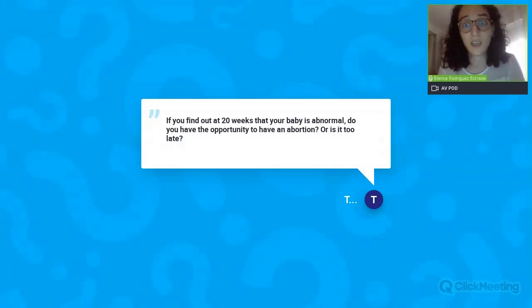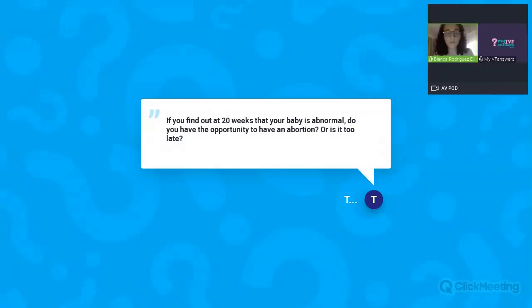NIPT helps patients not to be in this situation, not to be in the 20th week of pregnancy and find out that your baby is abnormal. If you can be in the 9th week of pregnancy and do a test that tells you if you have a high risk, then you can do an amniocentesis or chorionic villus sampling, and you will be ahead of this situation. I don't know if this information helps, but I'm sorry, I cannot really tell you if this is legal or is too late.